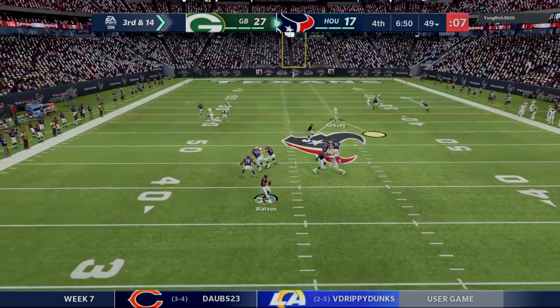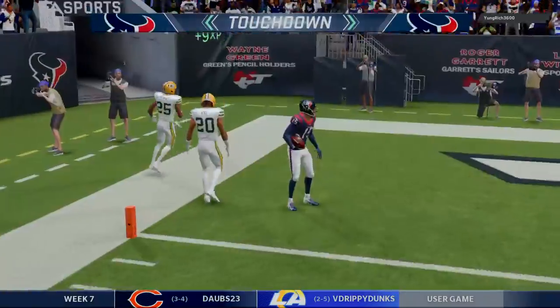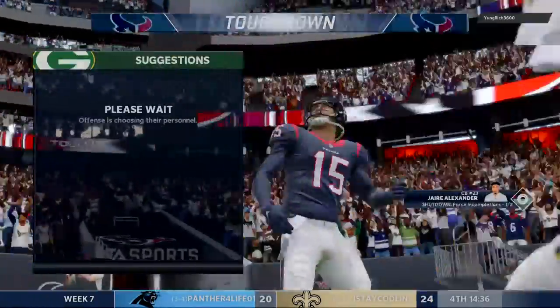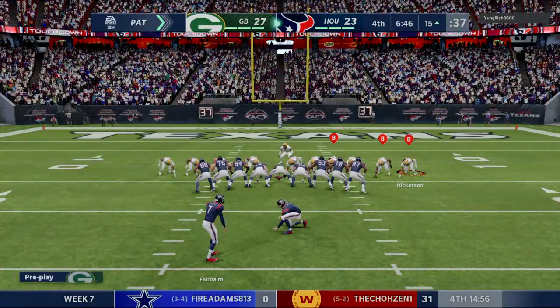Out of the gun, Watson. He's letting this one go for Fuller. That's going to be caught. And he's in. Touchdown, Houston. Will Fuller, his 6th touchdown of the season. And the Texans draw a bit closer.